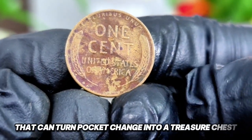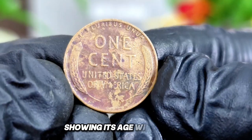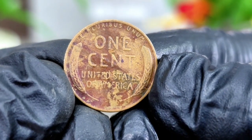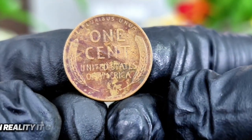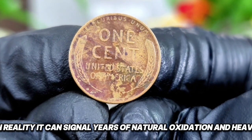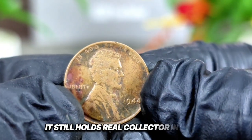Now, the coin we're looking at here is in circulated condition, showing its age with darker, almost black shades across the surface. Many collectors see that black toning and think it's just dirt or damage. But in reality, it can signal years of natural oxidation and heavy use. While that lowers the value compared to an uncirculated gem, it still holds real collector interest.